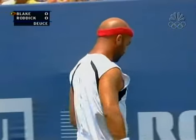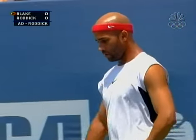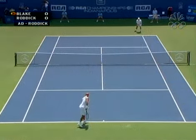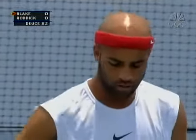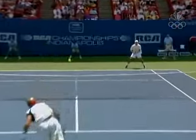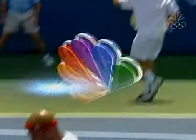This game goes from it looked like an easy one for Blake to break point. And a serve and volley by Blake. No volley needed on that ace. But showing a little variety early here. And that one carving away from Roddick.